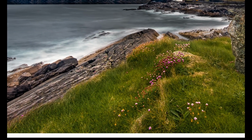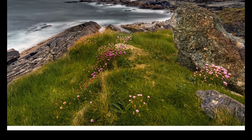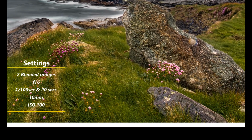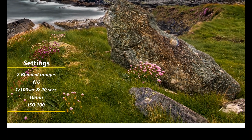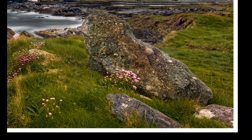Here it is, a blend of two exposures. A short one at 100 of a second to keep the flowers in the foreground sharp, and a longer exposure of 20 seconds to calm the sea and also to try and get some movement in the clouds.